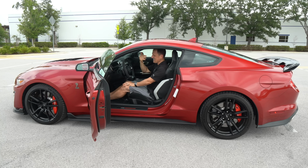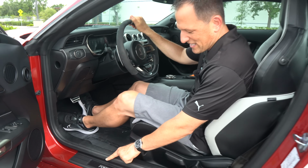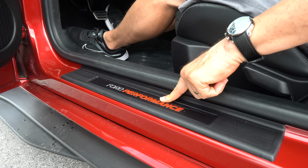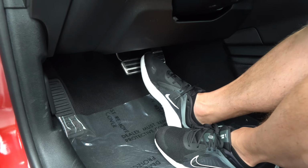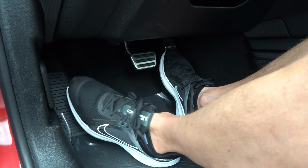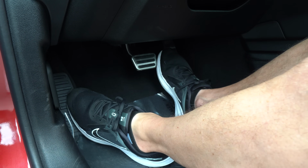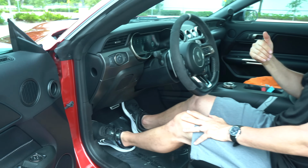All right guys, come on in. The water's good in this freaking performance race car. Ford Performance badge looking good, the aluminum sill plate. Pedal box is decent. Aluminum brake pedal, aluminum throttle. I just wish, come on, please, Ford. Aluminum dead pedal. They don't give you an aluminum dead pedal on the Mustang GTD. Just saying. I'm 6 feet tall.